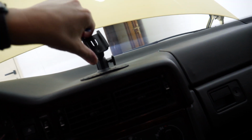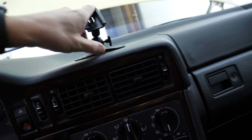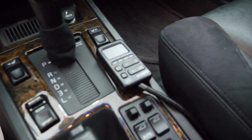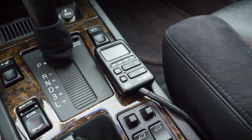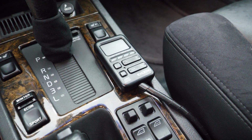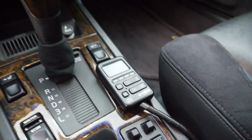In here in the cockpit, there's a holder for maybe GPS or phone. I think I can remove this one without damaging anything. I want to have it as original as possible, and I will remove this, the controller for the CD changer, I think. And I will remove the CD changer back there. Maybe it's a cool thing to have because it's Japanese, but no, I'll remove it.